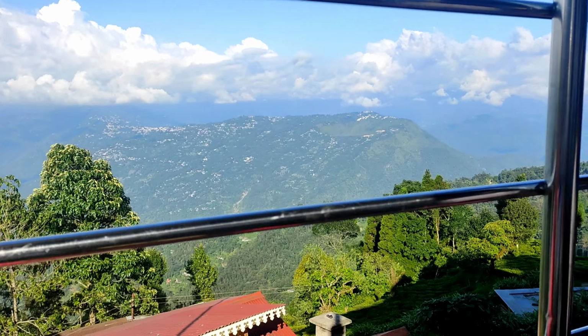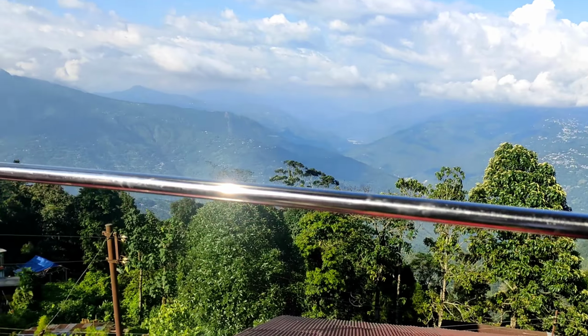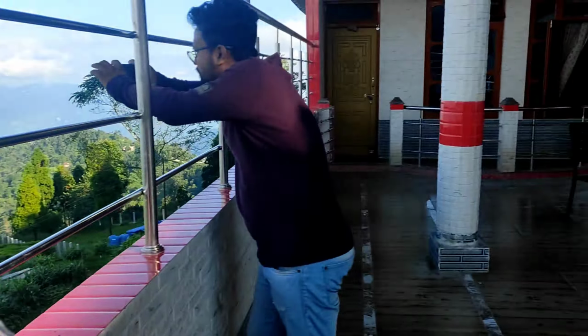The view from here is amazing, and if your luck is good, you can even see the Kanchenjunga from here. So now let's see our room.